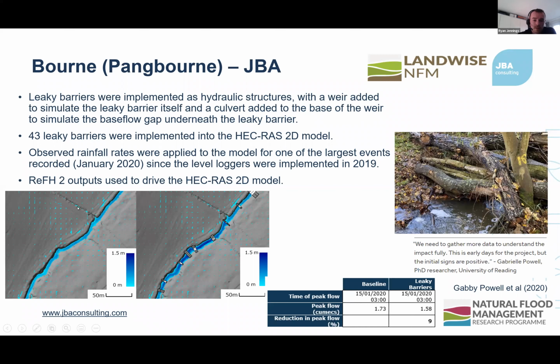So with this data we had really good representation of the channel in terms of what the DTM coverage was. The actual leaky barriers themselves, which you can see on the right-hand side, were surveyed by a PhD student, Gabby Powell, who also had monitoring equipment set up in terms of the water levels upstream and downstream across multiple ones of these features and on the main channel itself. So it really gave us a lot of detail of how to add in these physical structures, exactly what the gaps were in between or below these structures as well. So we added these into the channel.